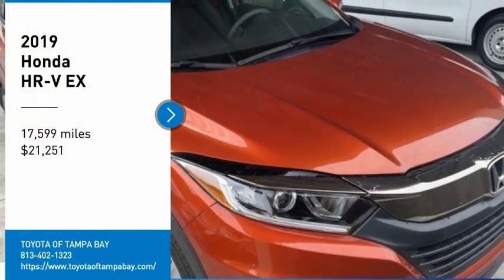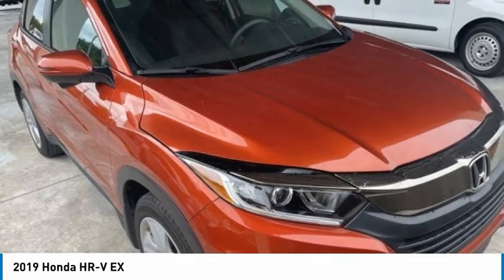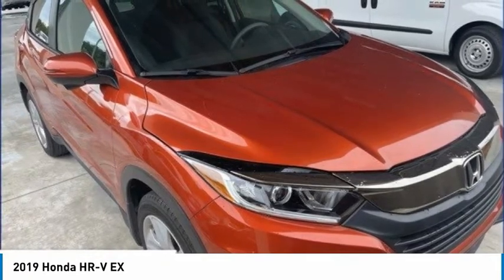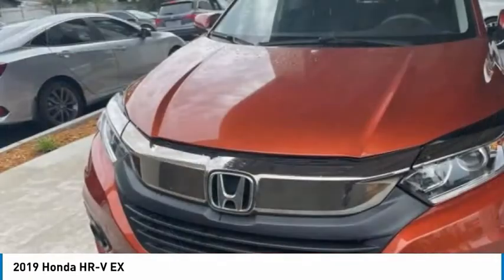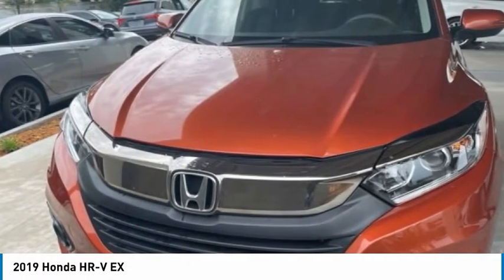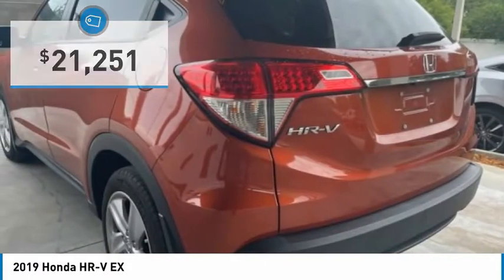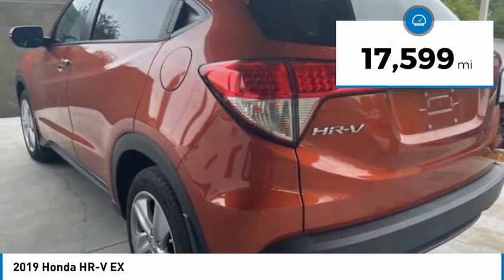Come test drive the 2019 Honda HR-V. The HR-V has a good-looking exterior with a clean design. It comes with a well-tuned suspension and a handsome and flexible interior with tons of options to choose from and is priced below $25,000. This vehicle has less than 20,000 miles.